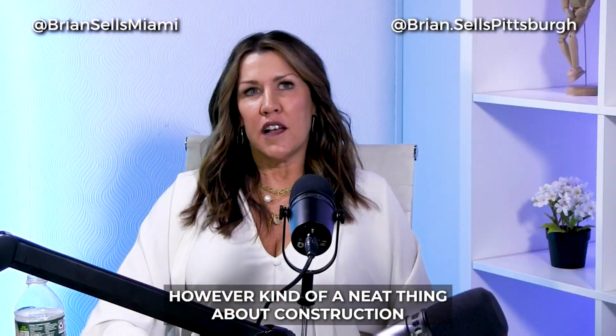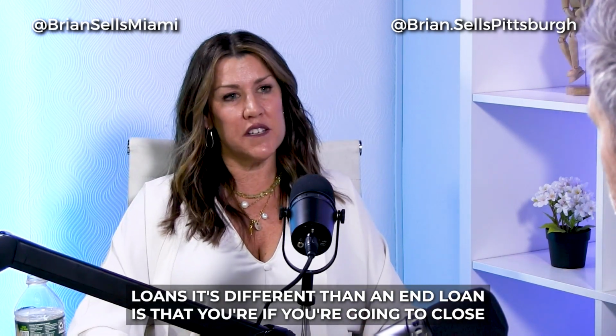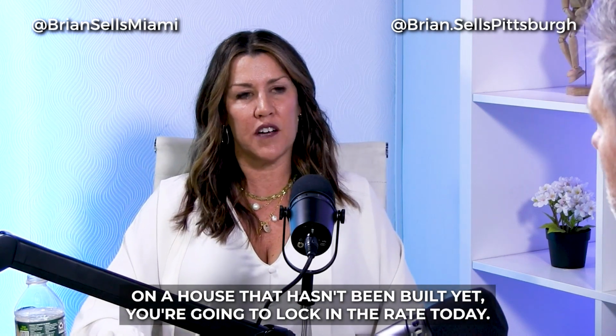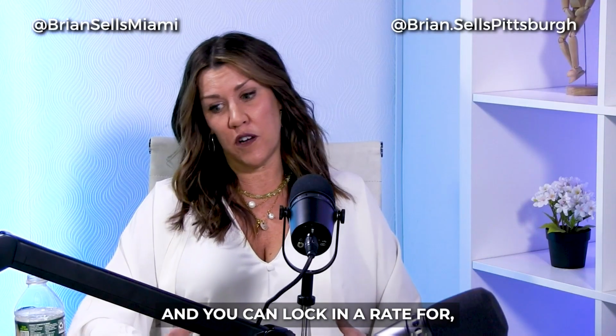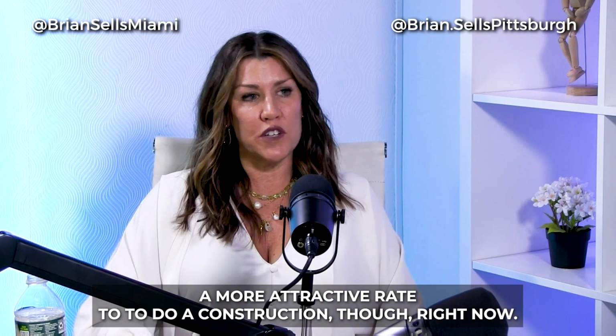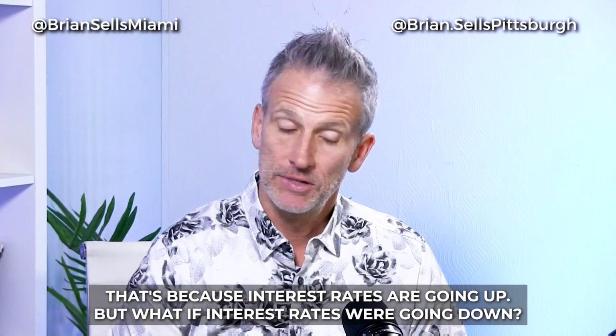However, a neat thing about construction loans, and how they're different from an end loan, is that if you're going to close on a house that hasn't been built yet, you're going to lock in the rate today. You can lock in a rate for up to a year for a house that's being built, and it might actually be a more attractive rate to do a construction loan right now, because interest rates are going up.